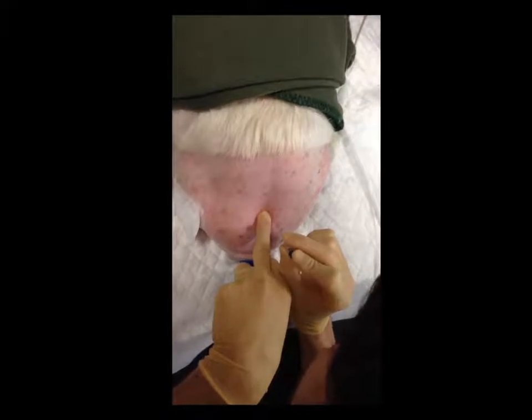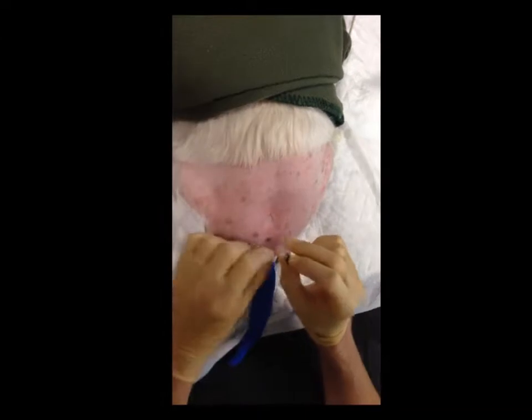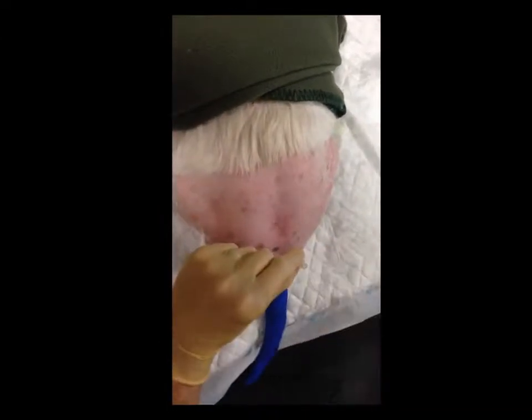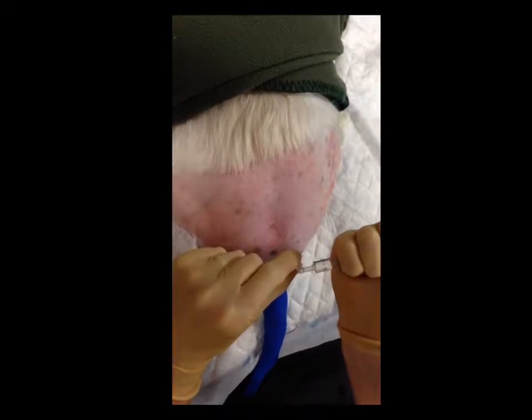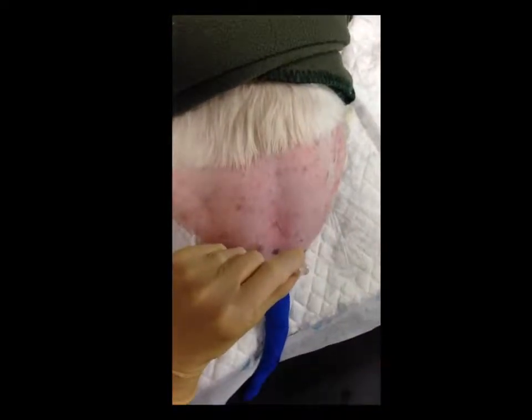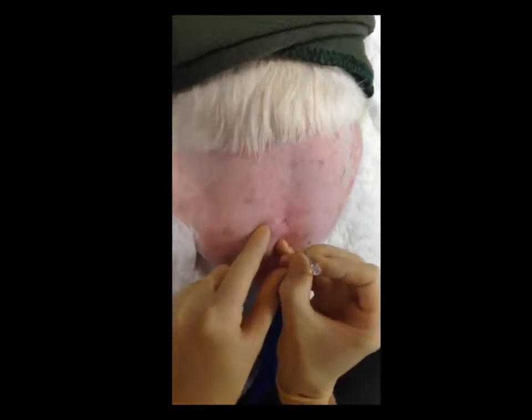A spinal needle is to be used, which is advanced perpendicular to the skin. After skin penetration, the stylet is removed and a drop of saline is applied to the hub of the needle. This is then advanced until a popping sensation is felt as the ligamentum flavum is penetrated.